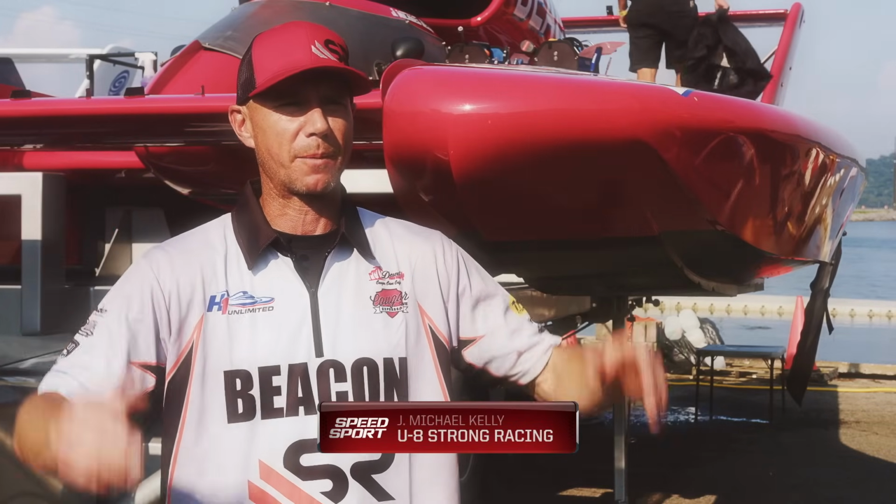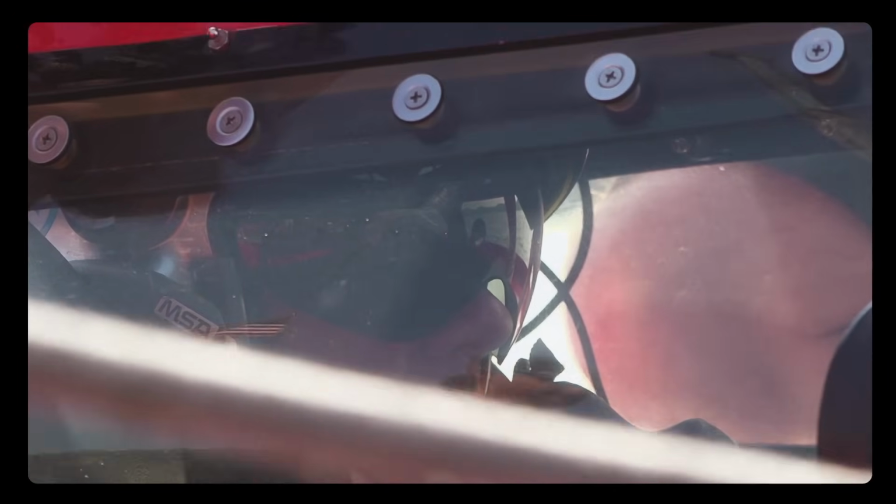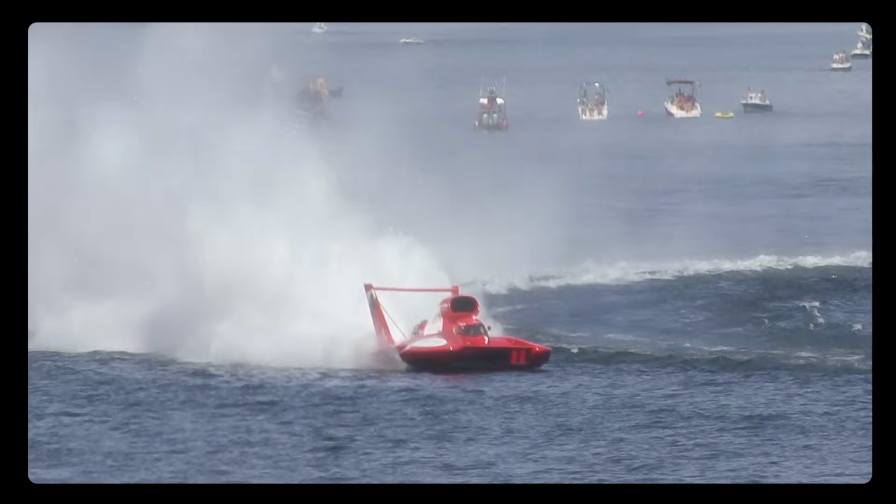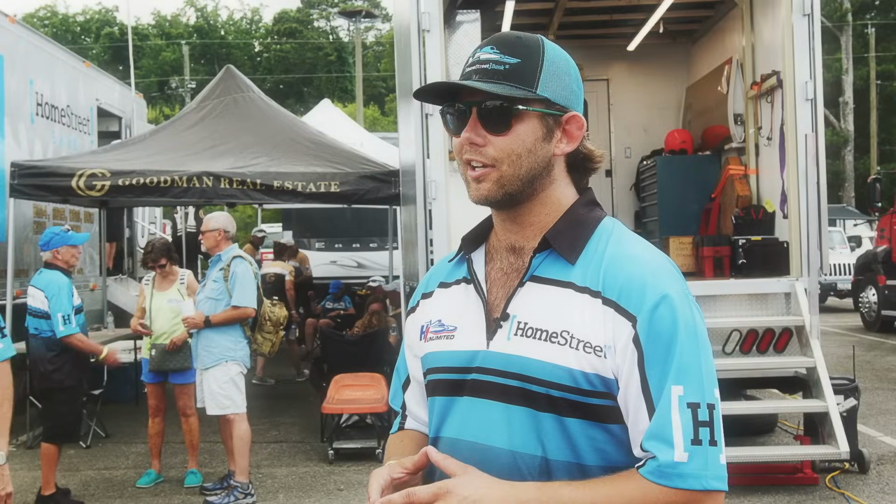Give the last handshake before that lid closes, and then we go out there and you've got all your strategies, and most of those strategies go out the window right when you hit the race course. You never know what's going to happen. When that lid closes and that thing lights up, it's an experience you can't explain. Yeah, like I said, game on.